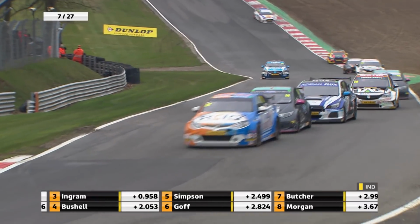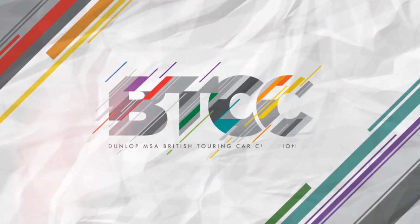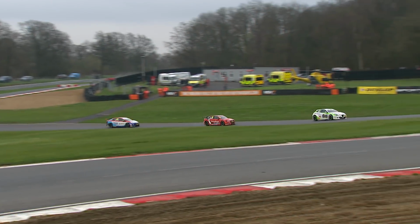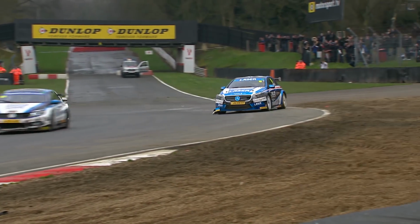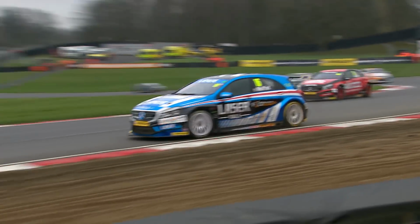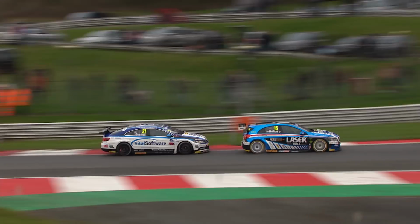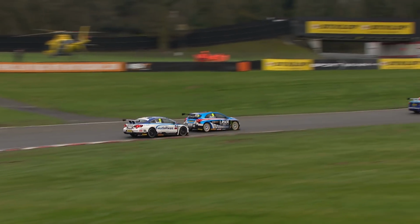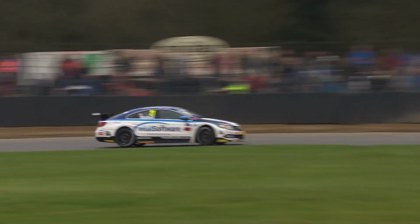So he peels to one side, and Aidan Moffat looks as though he's going to have to limp to the pit lane. Well, it looks like Mike Bushell just doesn't get the braking done in time. Moffat wasn't doing anything wrong. Look, Bushell is close up behind. He's hoping to get up the inside, runs the speed up the inside, but there's just no room. Never got alongside at all.